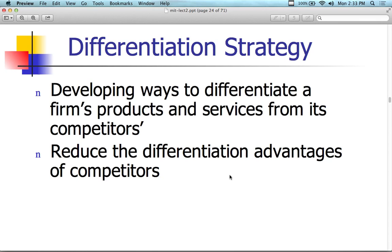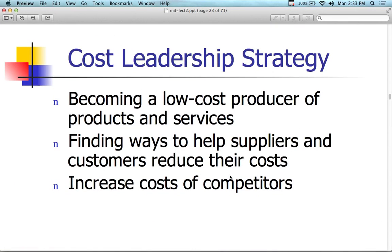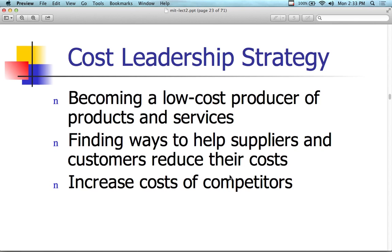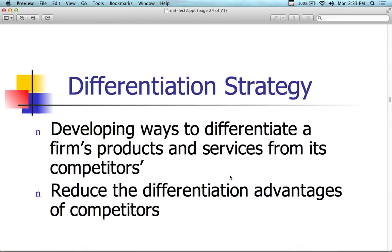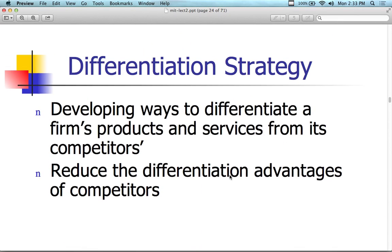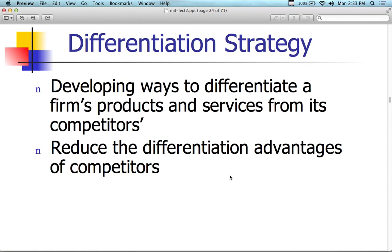Also, differentiation strategies. Those were strategies related to cost: cost of production, cost of manufacture, cost to consumer. Cost is a big loaded word when it comes to that, but it means producing lower cost products and keeping your costs under control. If your product costs too much to make, you're not necessarily going to make a profit on it in the long run. It doesn't matter how good the product works. So differentiation means developing ways to differentiate the firm's products and services from its competitors.